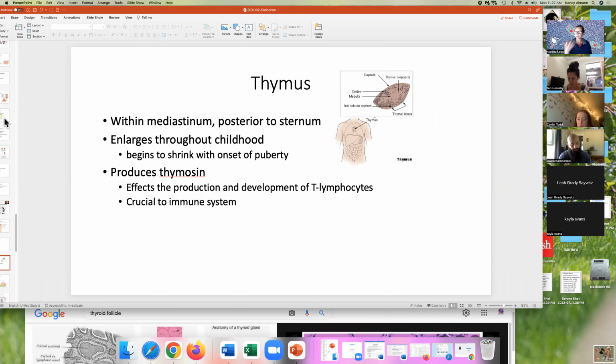Okay, it starts to shrink, not a lot, just a little, at the onset of puberty. They used to think it shrunk more, but that's generally because they were looking at desiccated thymuses in cadavers, and there's not a lot that isn't desiccated in a really old person. It is part of the endocrine system because it produces a hormone known as thymosin, which is associated with production, development, and maturation of T lymphocytes. It is critical to the immune system because of those T lymphocytes, those T cells.